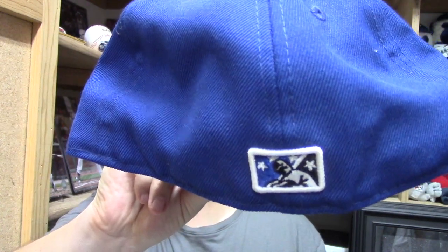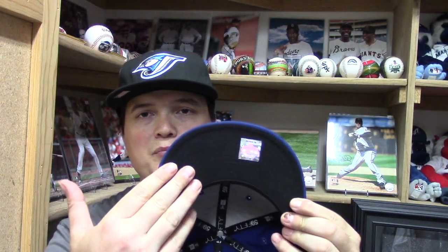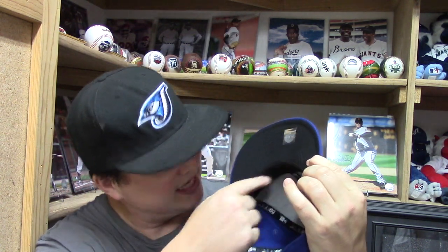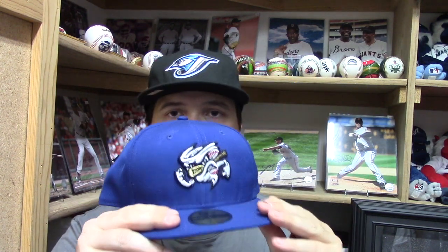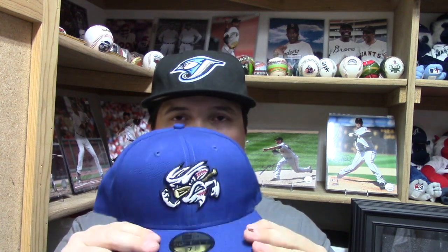The color itself, it's pretty self-explanatory. You got a blue brim. You got the blue crown here with the blue eyelets. On the back, you have a blue and black minor league guy. And so everything's nicely done. On the inside, you have a black underneath of the bill. And then you have, of course, your blue and gray and a black sweatband coming all the way around. If you're like me and you like minor league hats, this would definitely be a hat that you gotta get. The Omaha Storm Chasers.